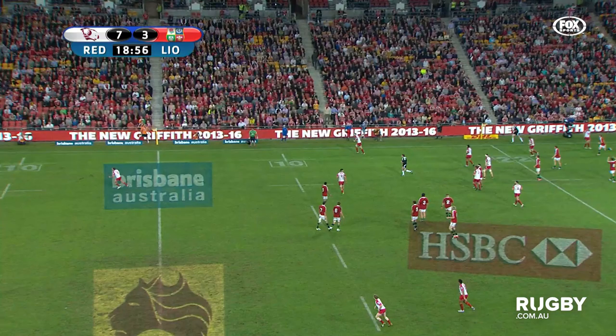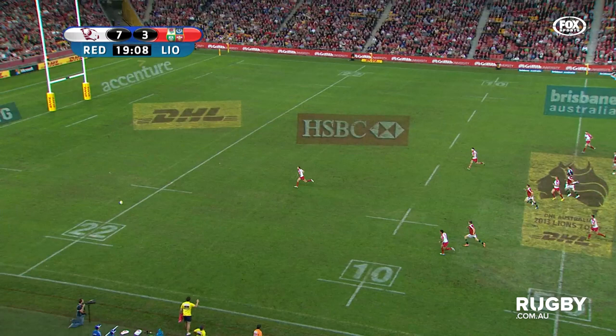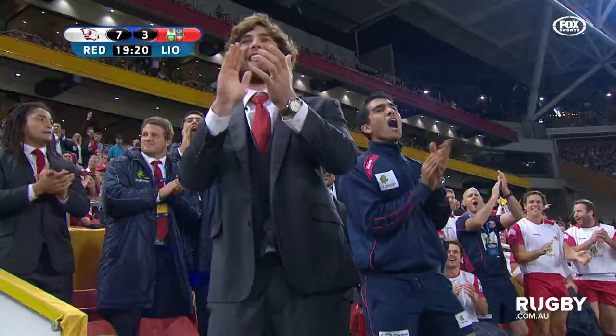Still in field. Back to Cooper again. 10-metre mark. He runs it up to the halfway, and he tries the chip now for Rod Davies, but it was perfectly read by Farrell, and he puts it onto the toe. So getting back there now is Frisby, 10 out from his own line. And he beats one, and then sends it down over halfway and into touch. That's super clearance there. That's fantastic work.